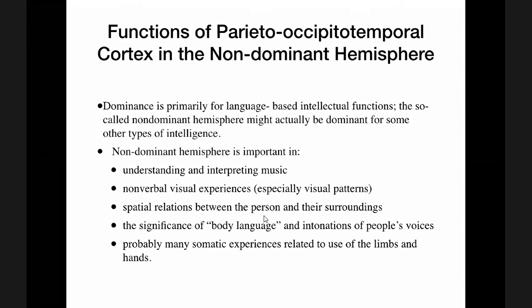Although Wernicke's area is the center of intelligence, and if it's on the left hemisphere it becomes the dominant hemisphere, there are also skills in the non-dominant hemisphere, and these are interpreting music and non-verbal visual experiences. This is more pronounced on the non-dominant hemisphere.